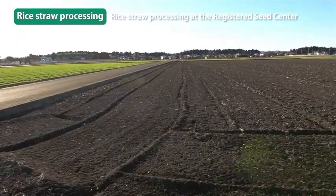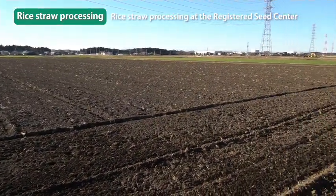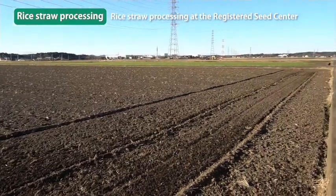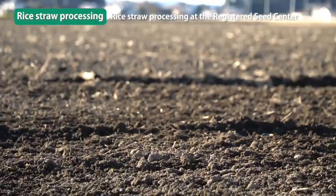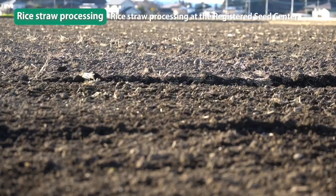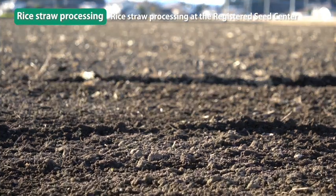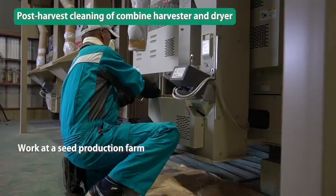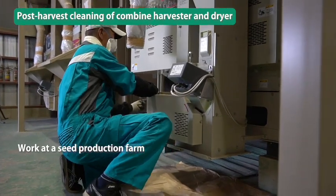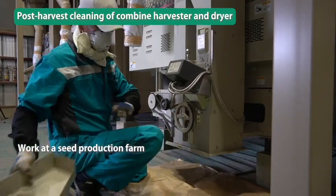After taking the rice straw out, the field is repeatedly plowed, and any seeds that have dropped onto the field at harvest are plowed into the soil, left to germinate and rot. This is another way of preventing contamination by different varieties the following year. After harvesting, combine harvesters and dryers are thoroughly cleaned to prevent contamination.